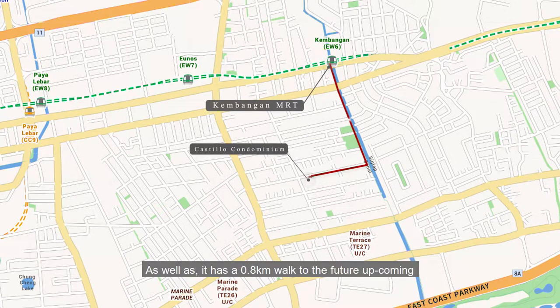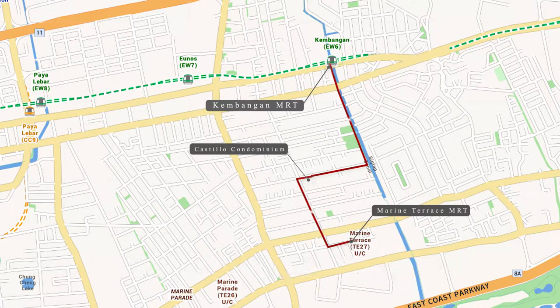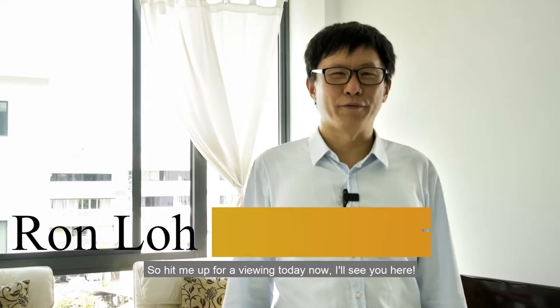As well as, there's a 0.8 kilometer walk to the future upcoming Thomson-East Coast Line, Marine Terrace MRT, which is due in 2023. So hit me up for viewing today now.